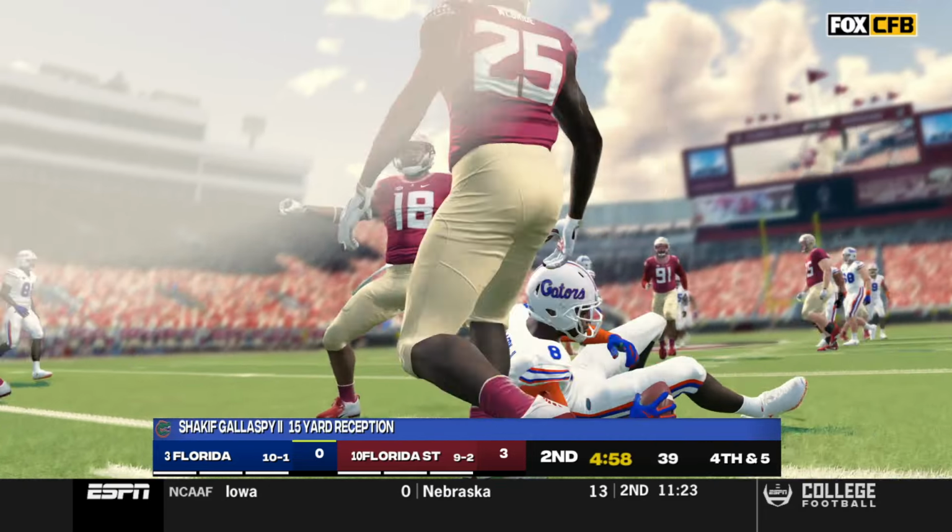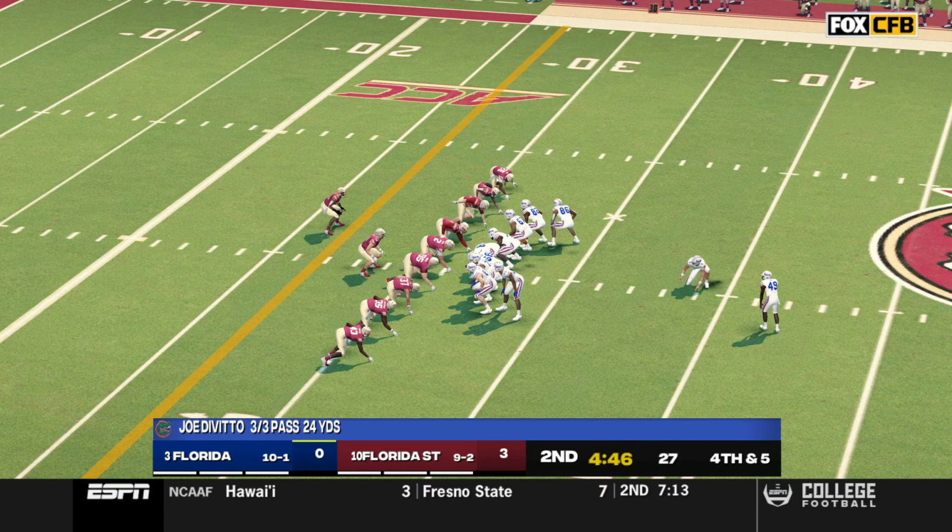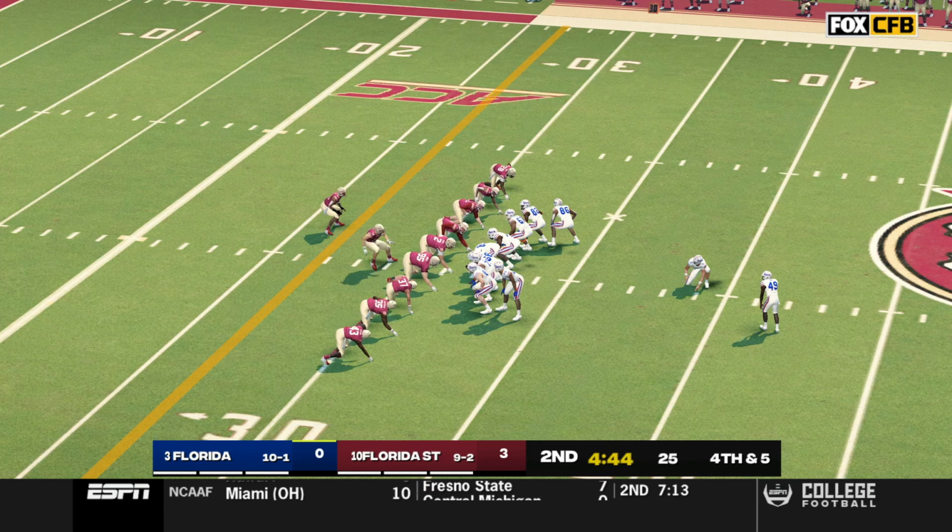Right around the 32-yard line. They'll call on the field goal unit here for this long field goal attempt. Florida can tie it up here with this kick. It has the distance, and he just drilled it from long range.